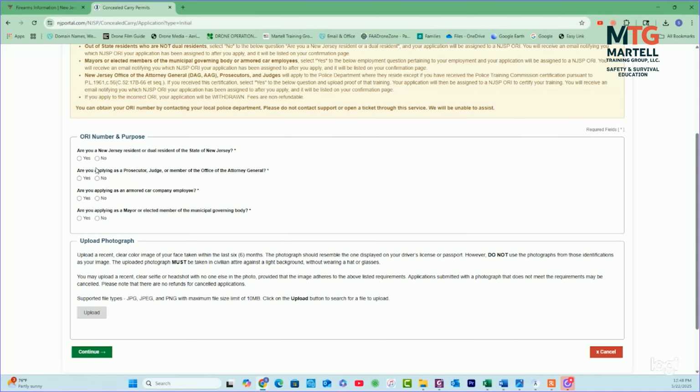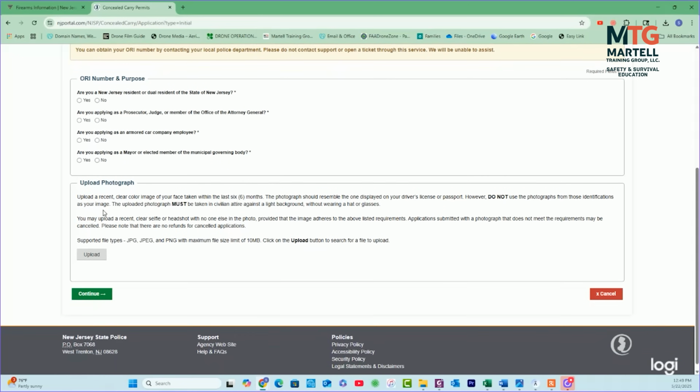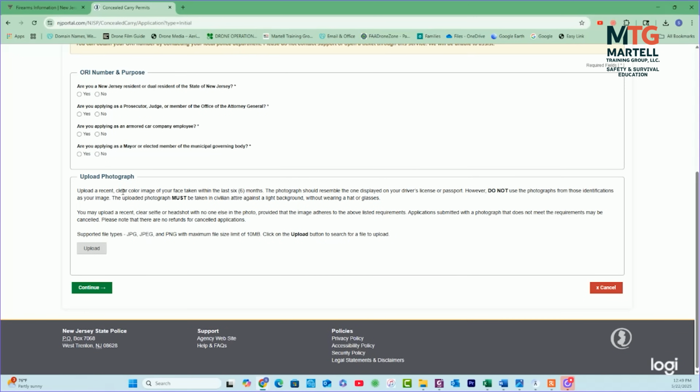So you have to answer these questions, and that's how, if you're an armored car company employee, you're going to need that employment letter from the company that you're applying to. And then it gives you instructions on the photo you have to have within the last 6 months. It should resemble your driver's license or passport. And there you have it, folks.